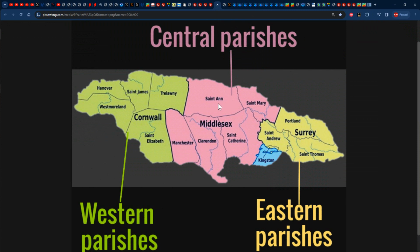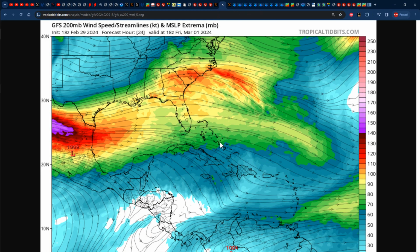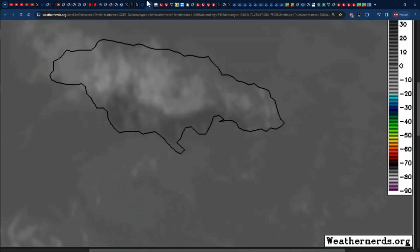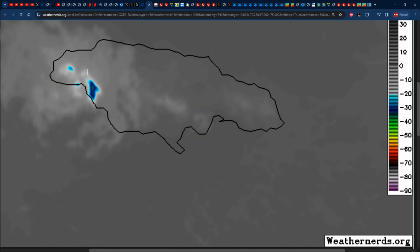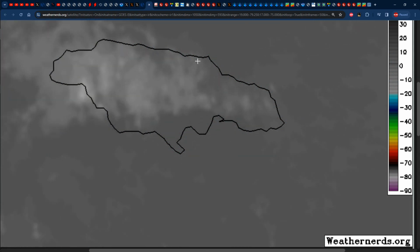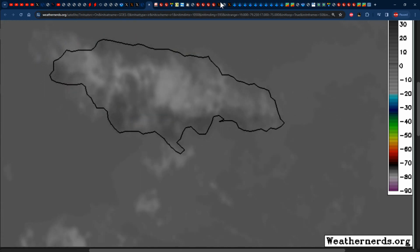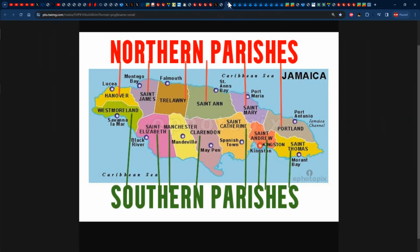So eastern, central, and western Jamaica is the fashion, and with the upper level winds still coming in from the northwest, just like what we saw on the infrared satellite images with those high cold cloud tops being blown out towards the southeast, chances are that southern Jamaica is definitely going to be getting in on whatever is to come the most. And when we say the southern parishes, we're talking about St. Thomas, Kingston, St. Andrew, St. Catherine, Clarendon, Manchester, St. Elizabeth, and Westmoreland.